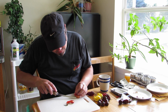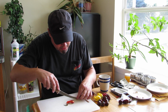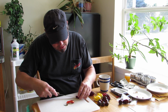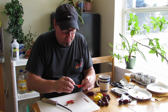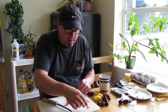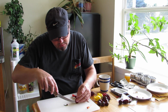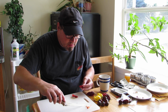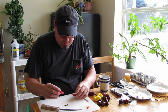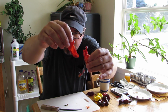I don't know if these are more than likely open pollinated, but you know, I myself, I'm not that picky. Most of what I keep, the seeds are openly pollinated. What's the worst that can happen? Get a new cross, I guess. Not a lot of seeds in here. Very nice looking pepper though. Get a good look at it.